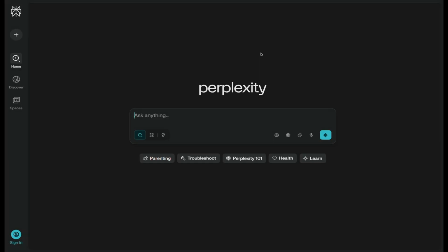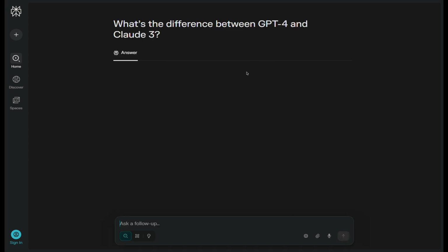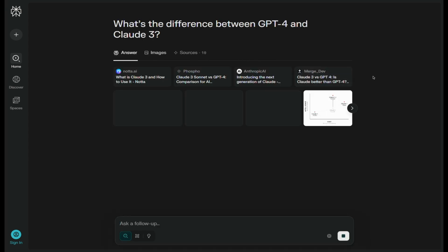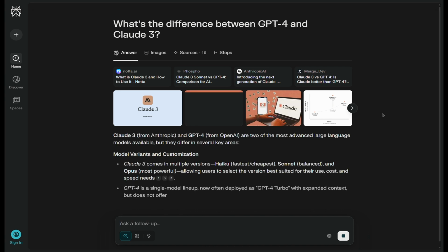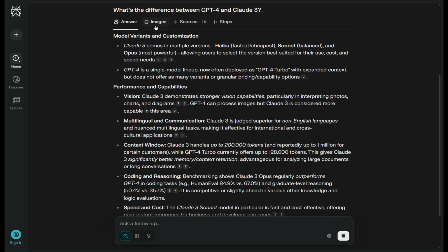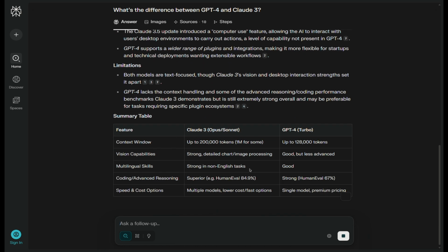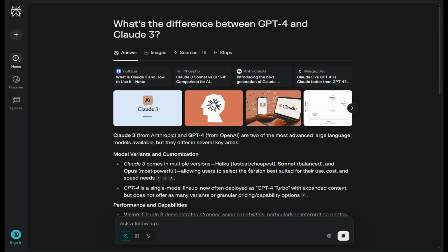Next is Perplexity. Think of it as a smarter AI-powered Google. It doesn't just answer your questions, it shows you exactly where it found the information, including links to websites, research papers, or even Reddit threads. What makes Perplexity powerful is that it pulls from real-time data, so you can use it for breaking news, up-to-date facts, and deep research. The Discover tab even lets you explore new topics intelligently, like a guided AI rabbit hole. It's fast, clean, and shockingly accurate.